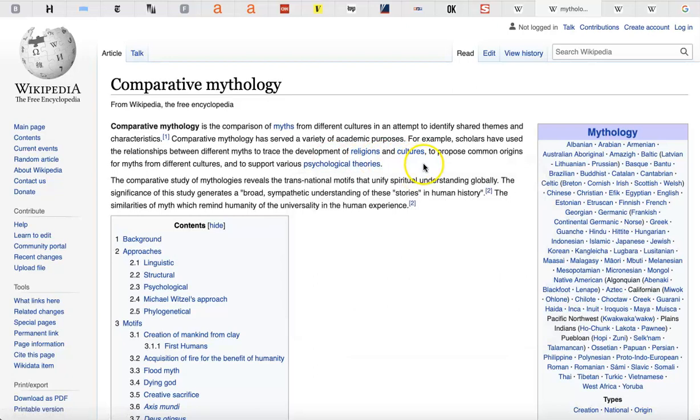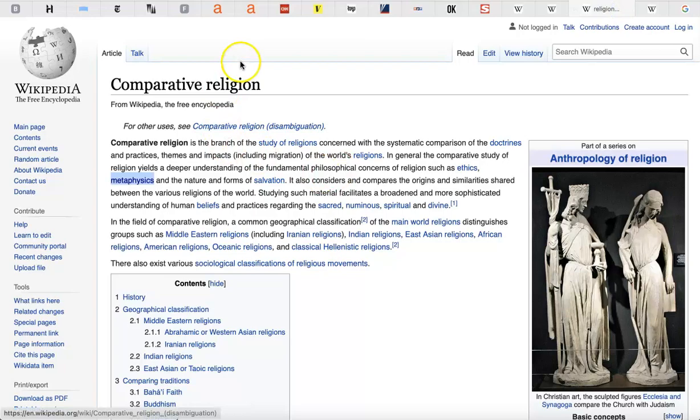Okay. All right, let me go one step further. Comparative religion is the branch of the study of religions concerned with the systematic comparison of the doctrines and practices, themes and impacts, including migration of the world's religions. In general, the comparative study of religion yields a deeper understanding of the fundamental philosophical concerns of religion, such as ethics, metaphysics, and the nature and forms of salvation. It also considers and compares the origins and similarities shared between the various religions of the world. Okay. All right, I'm going to go back to the mythology one.